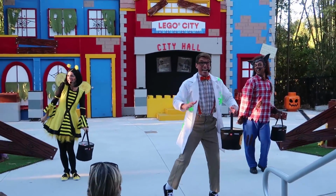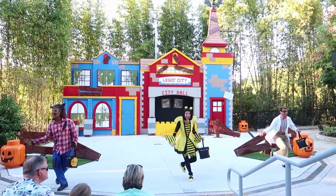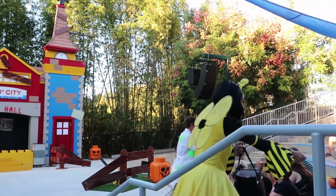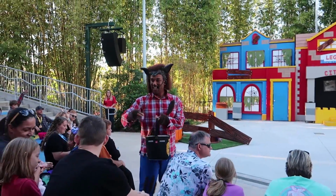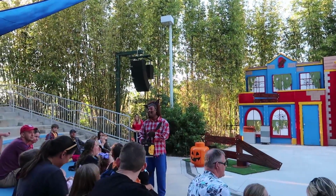Lego City, trick or treaters that come from near and far. Trick or treat, knocking on your door looking for some sweets. Your favorite part of trick or treating? Giving out candy. The candy, yeah. Wow. Are you guys gonna dress up for Halloween? Yeah, cool. All right, scream out your favorite candy. What's your favorite candy? Candy.